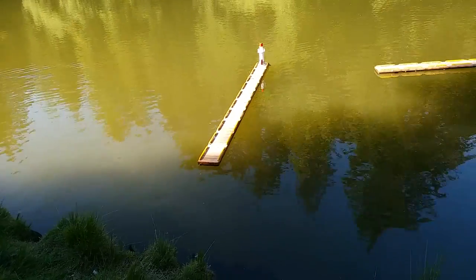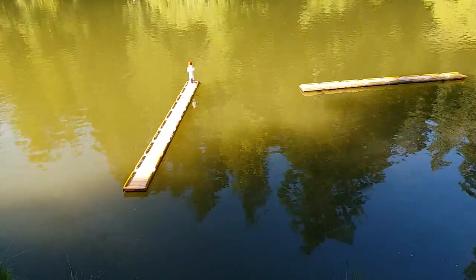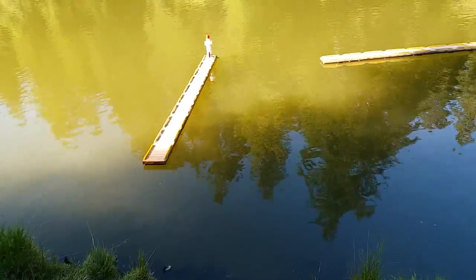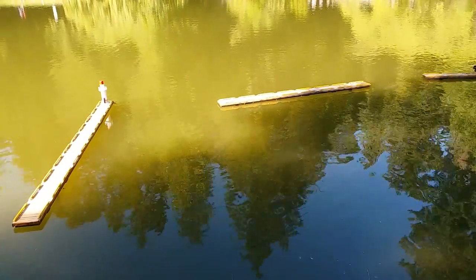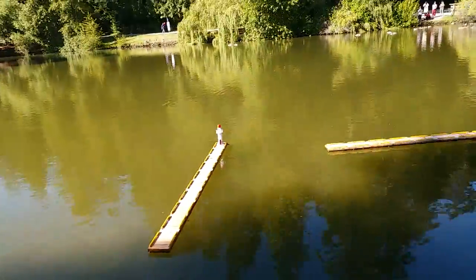Is he gonna swim under that thing? Don't know. Yep. There he is, he wants to be under. Oh yeah, he definitely swam under it. Keep going around? Yeah, keep going around. We need to get out of this place. Yep, gotta watch my step.